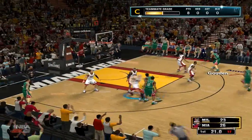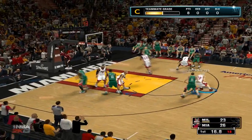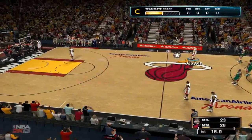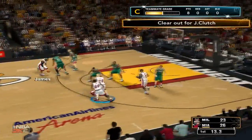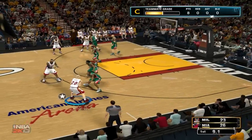Jennings kicks to Gooden. It's back to Jennings. The dish to Gooden, and out of bounds as the Heat gain possession. Here's LeBron. He picked up 21 points in their last win against Philadelphia. Put in a lot of good work on the boards. That helped him too.